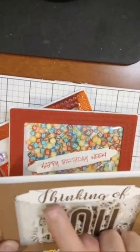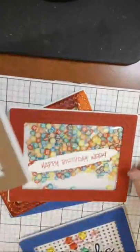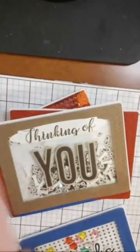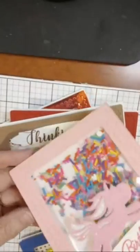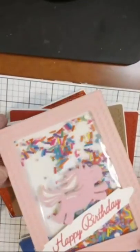So you can see how they are sized to fit that, and you can also layer them on top of each other. I also sized this piece, the die, large enough that it will fit over the whole castellated frame if you want to run it this way. And just to show you how well that shaker filling runs inside that card, you can see that.